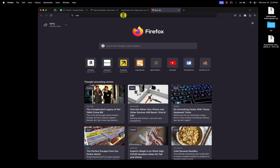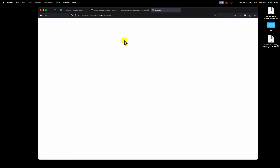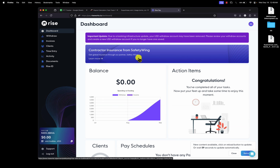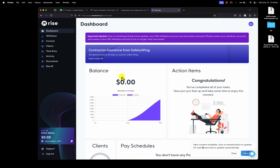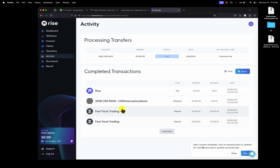So how their system works is through what's called Rise Pay. You are able to log into Rise, just like Apex pays you through Plane and then Plane to Wise, this company uses RiseWorks. So once you're ready for a qualified payout, you are going to get an invite from Rise, from Fast Track Trading. You can get payment through either crypto, or you can get it through Rise. Like yesterday, I showed that I got payments from Fast Track Trading, $3,600, and I then sent the money to my Wise account. They charged $20 to send the fee, and it was pretty instant.